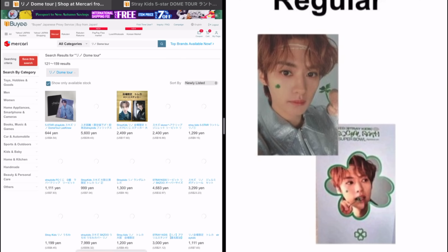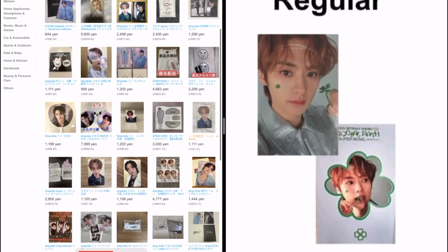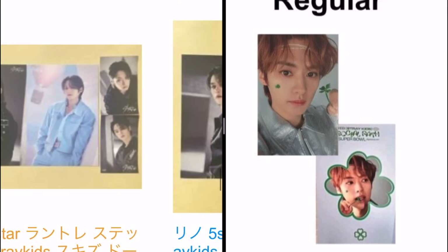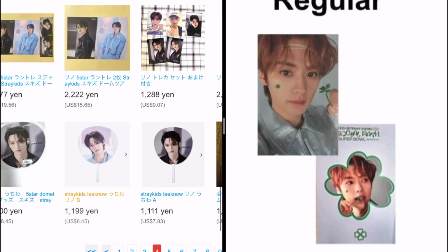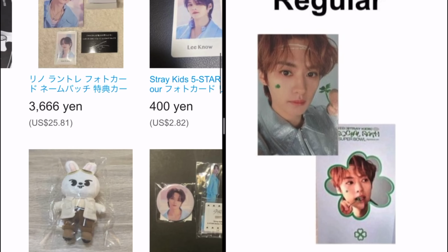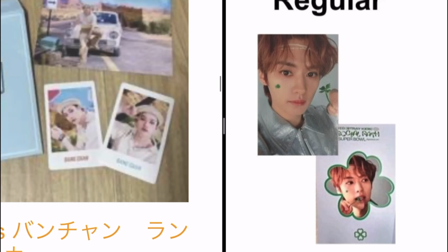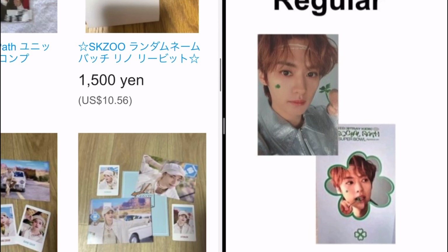I don't look at Dome Tour stuff for this exact reason, because I literally just want all the Stray Kids merch at all times, but I can't. I can't do it. Oh my gosh. Stop these Uchiwas. We have a comeback coming. Oh my god. Leave it. Wait, I want to leave it. I really, really do. What is this? Oh no. I can't. This is really bad.